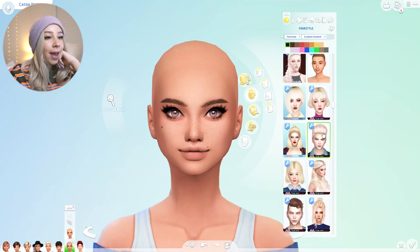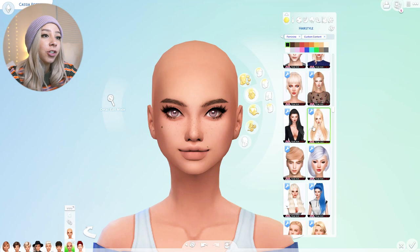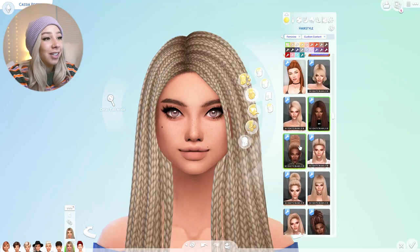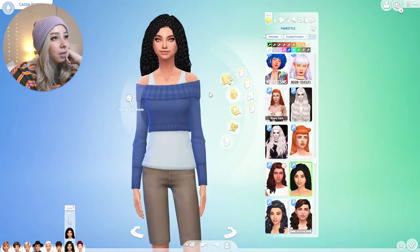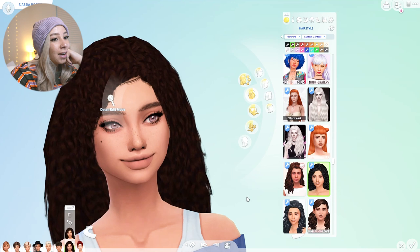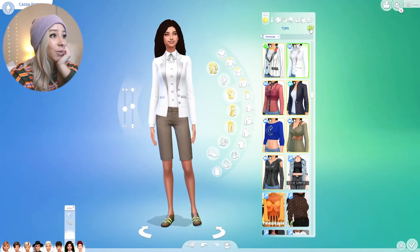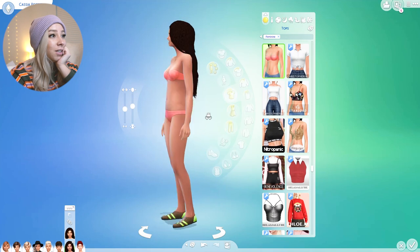I don't have the hair for her, for adults, that I had for when she was a toddler and a child. So we have to pick a new hair. I have a feeling this is gonna take me forever. Okay, I have something similar, but it's not exactly the same. I kind of like it, but I wish it had more definition and more detail. She's so tiny too. I mean, look at her body type. She's stick skinny.